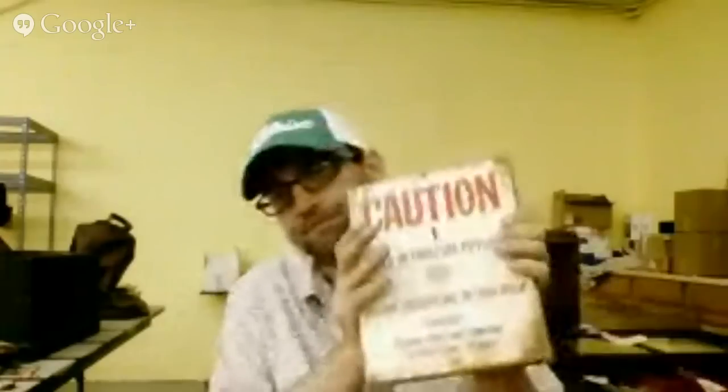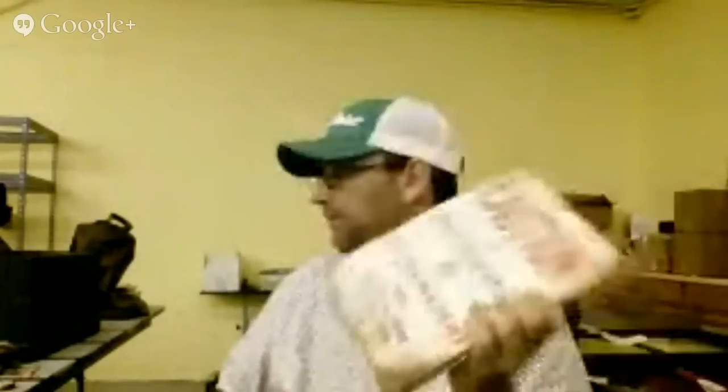Just easy money. I got a bunch of these caution pipeline signs. I got probably 17 of them. Paid $20 for all 17. I got like $1 a piece in these things. Easy $25 to $30 a piece.